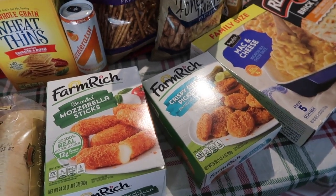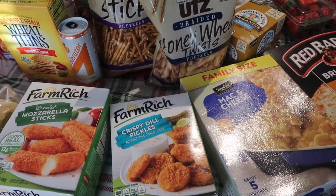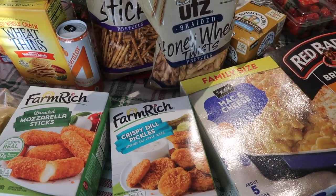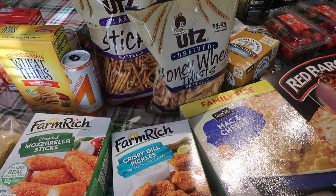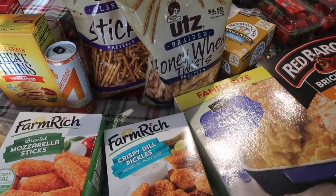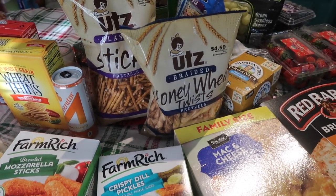ravioli. I got some ravioli at Walmart the other day, so we're gonna do that too. And then, like I said, a handful of other little appetizer things too, and kind of snack stuff. They also had the Utz pretzels. Those were on sale, $3 for 2 when you bought 2, making them $1.50 each. You had to buy 2 with a Just For You coupon.